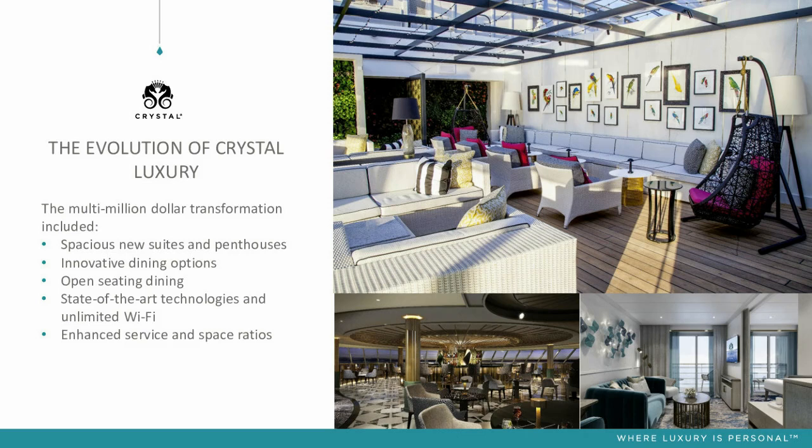I don't know if you can see in this picture, but there are twinkling lights all up underneath the glass roof, and twinkling lights all around. The atmosphere in the evening that this creates is just really, really magical. It's beautiful, so romantic. And this is becoming one of our most popular restaurants now.